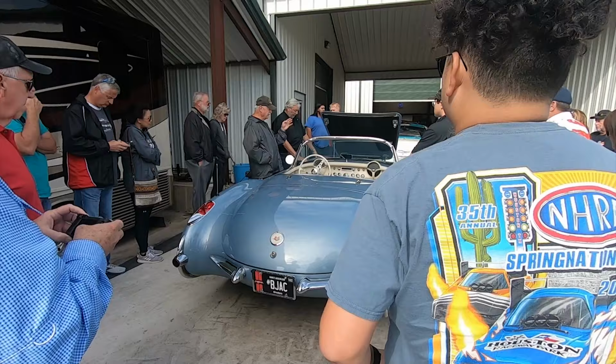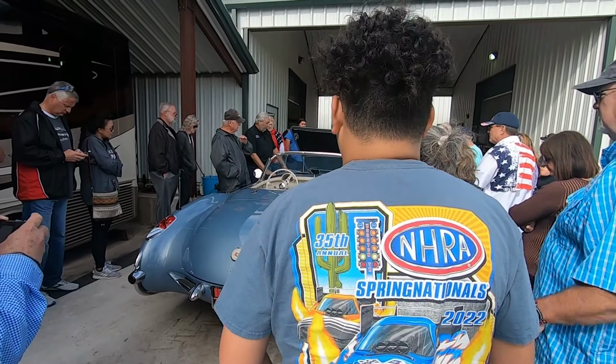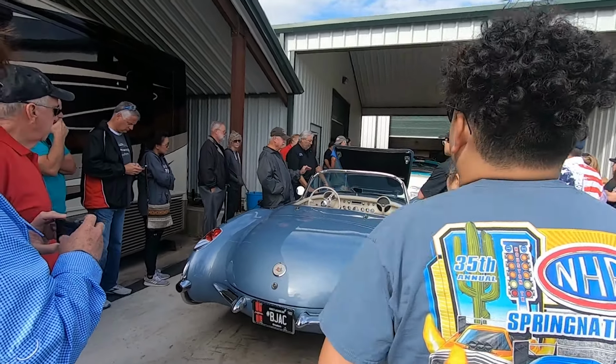Here we are, the first one. This is a 1958 Chevy, just got from Barrett-Jackson auction.